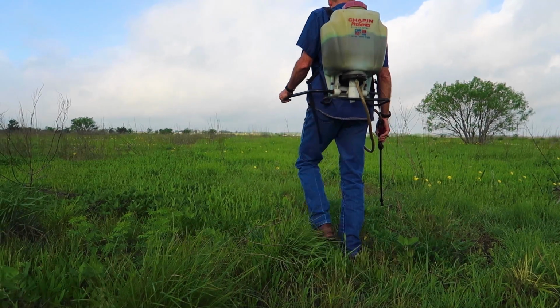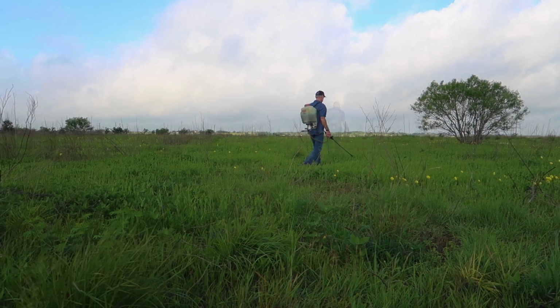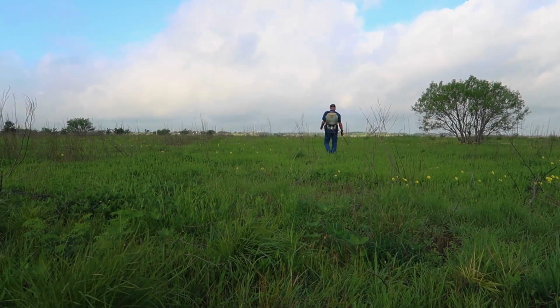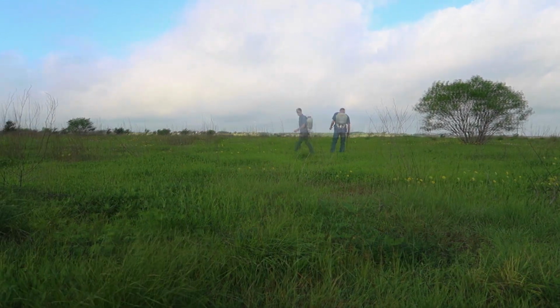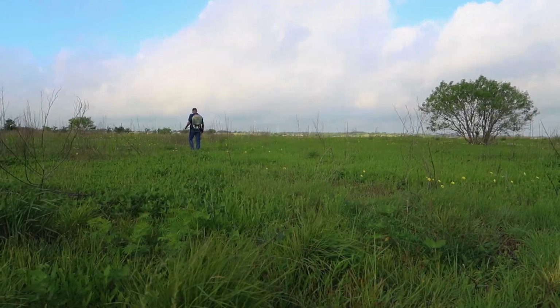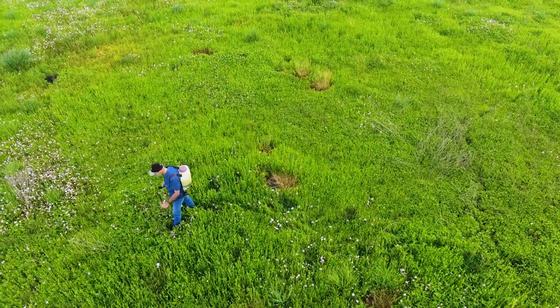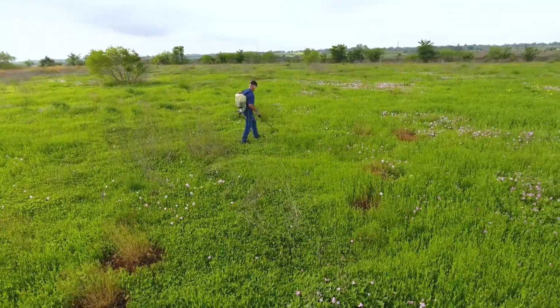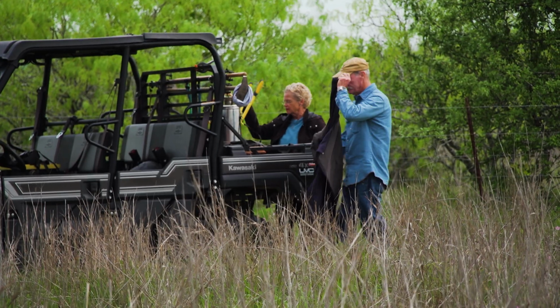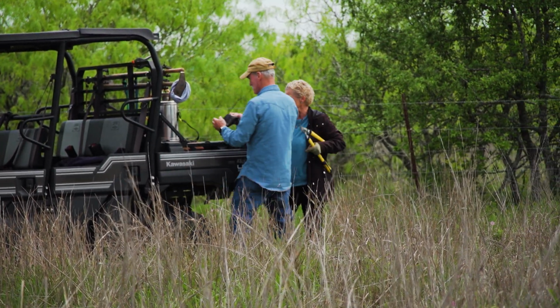You know, I find that spot spraying, individual plant treatment of Old World Bluestem, very relaxing. It is therapeutic. Cheryl will tell you I've done it for hours. He's definitely, I would say, obsessed. I like to say I'm committed, or should be committed. Here we go cutting mesquite today, mesquite today, mesquite today.